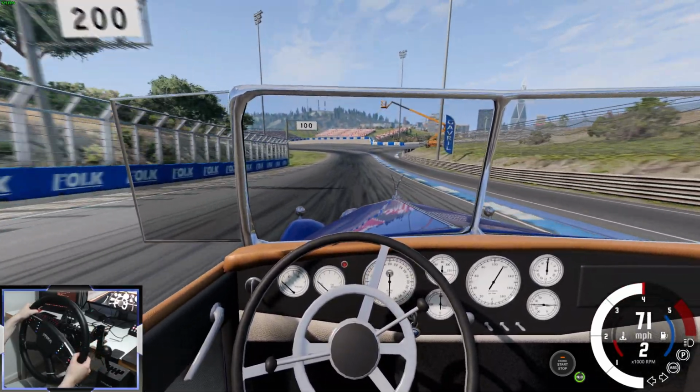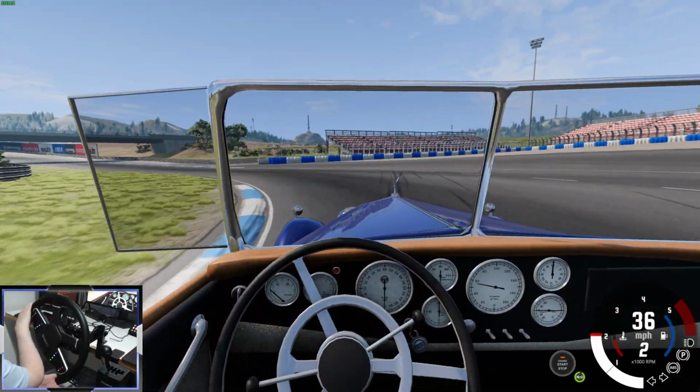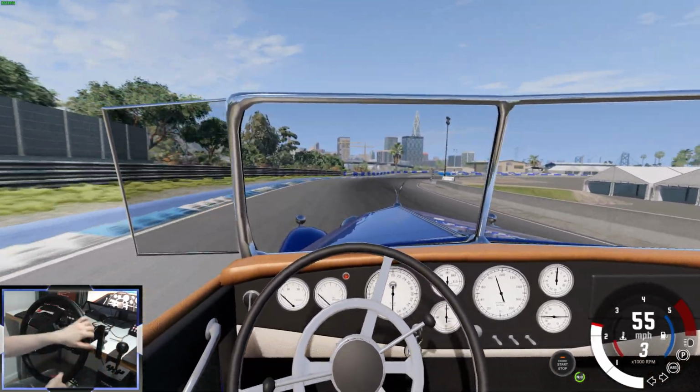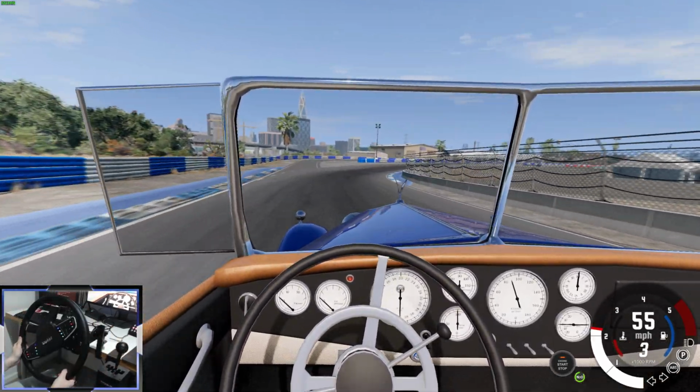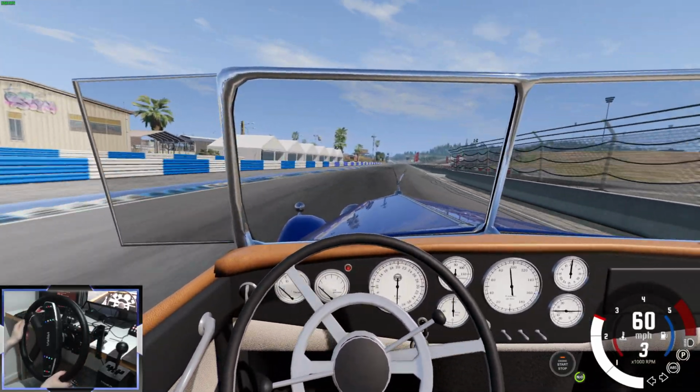60, 70, and then brakes. Oh, the brakes have been modeled well, though. They do feel like an old car. Onto the long straight. Let's see just how fast this thing can go. I guess the top speed stock is about 90 or 100. I don't know, though. Here we go.